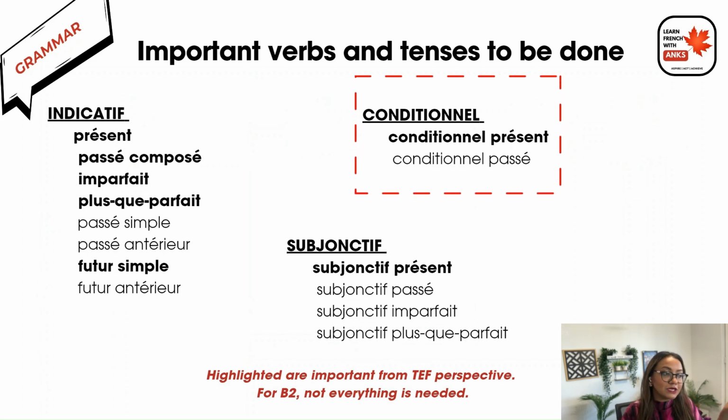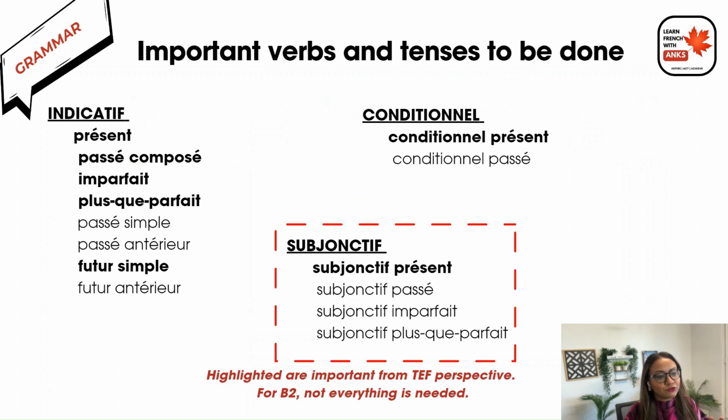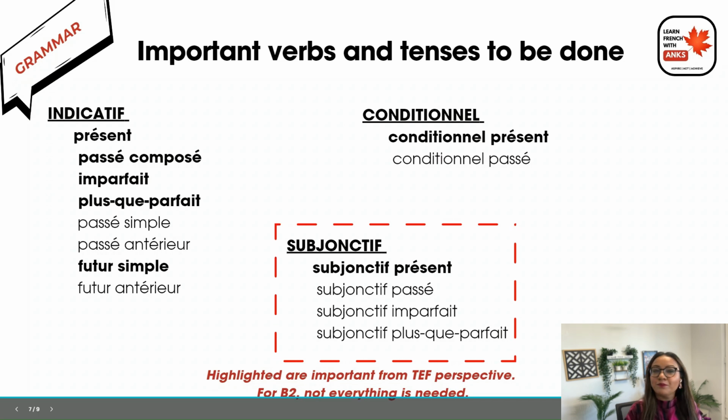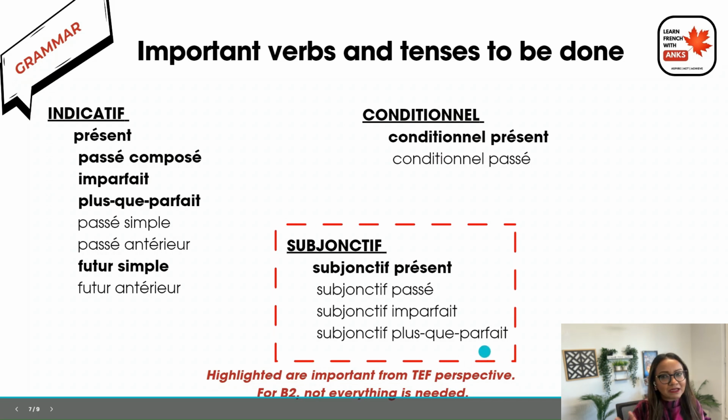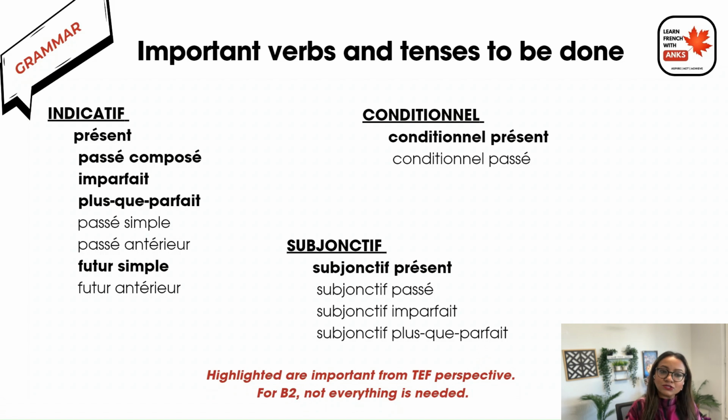Then comes the conditional. Présent and passé, you may not use as much. And for the subjunctive, I would say you would mostly use the présent only. Maybe passé for formal writing, but not as much. So you have to literally solidify the ones which are in bold on this screen. You can again pause the video and note the ones which are important.